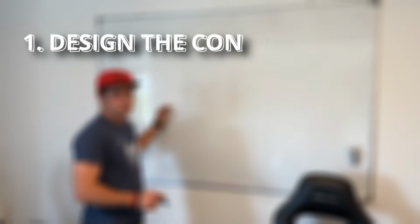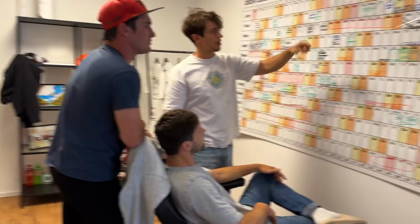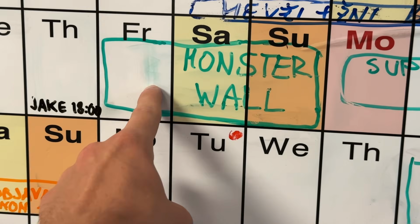In order to pull it off, we have to do a couple of things first. In the following week, we have to carefully design the construction, scout an appropriate location and build the whole thing. We're for sure gonna have some time pressure. One week is not a lot of time to plan all of this, so let's get to it.